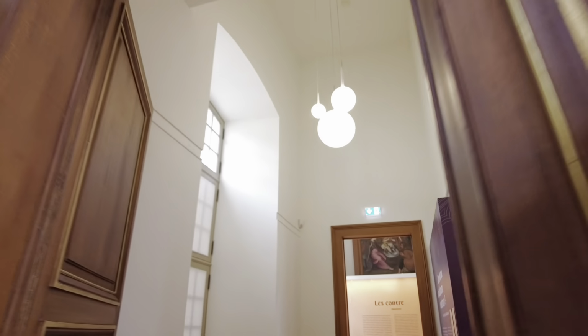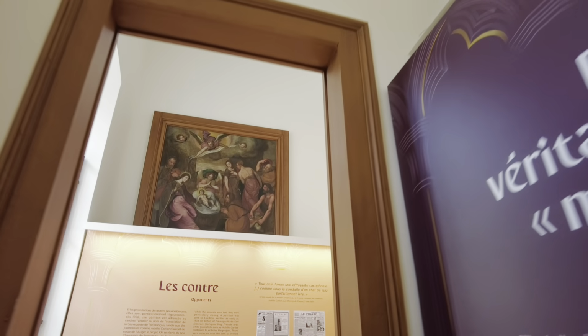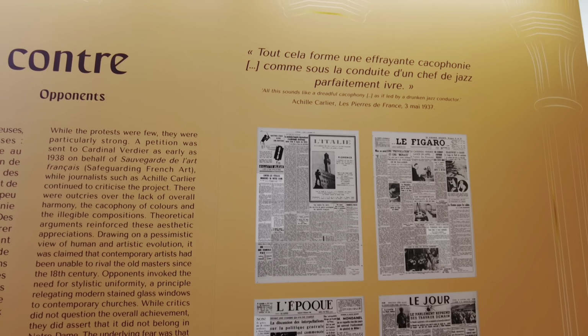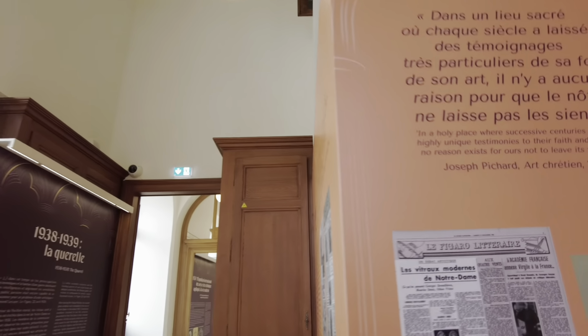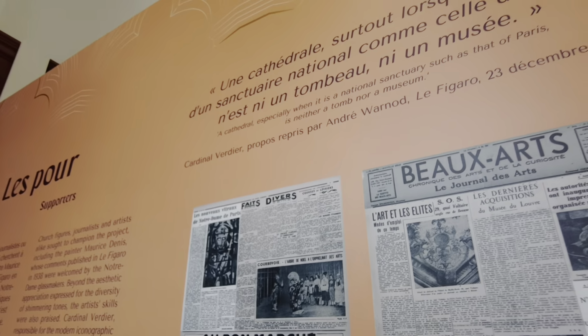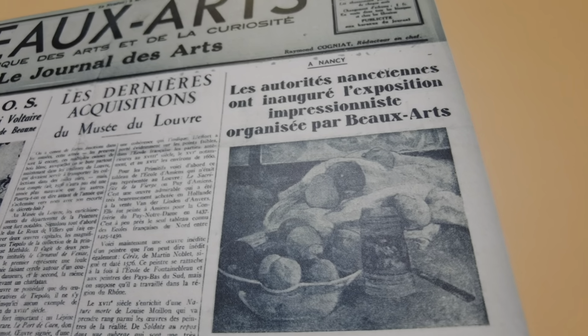But I'm going to go a little backwards and take you back to the entrance. So I love seeing old newspapers. So this was when it was against those that were against this idea. And then you have the articles that were for it. Definitely with the Beaux-Arts. Look at that old Gauguin.